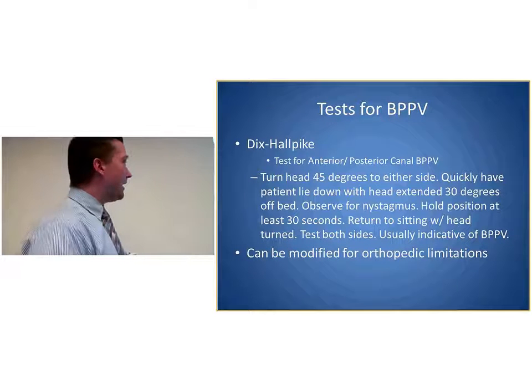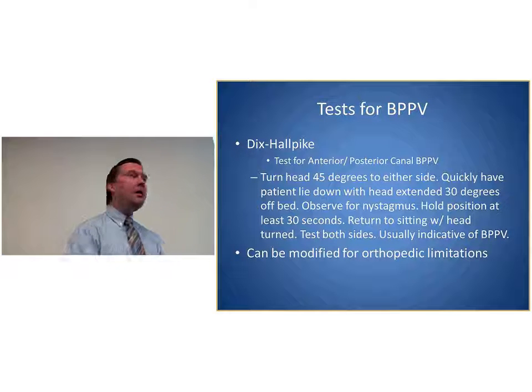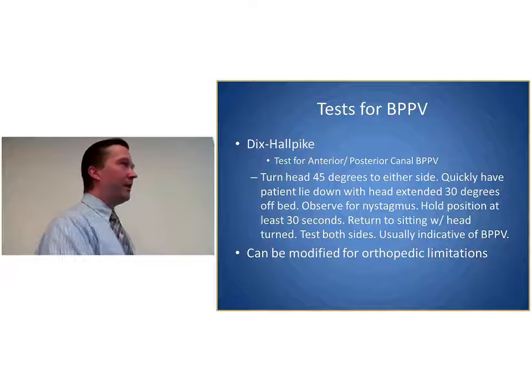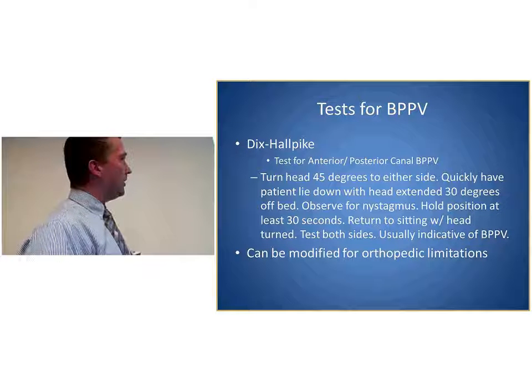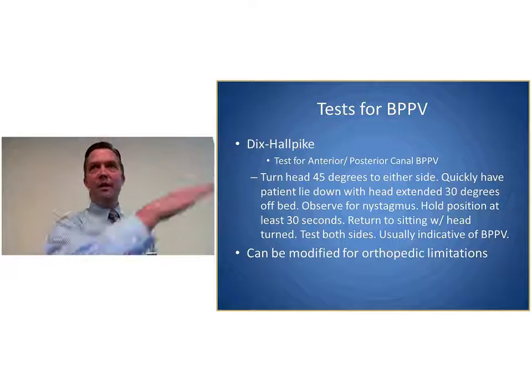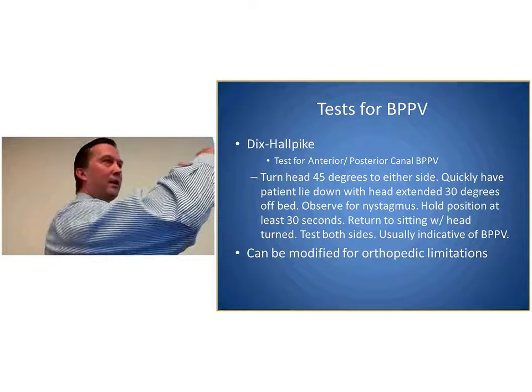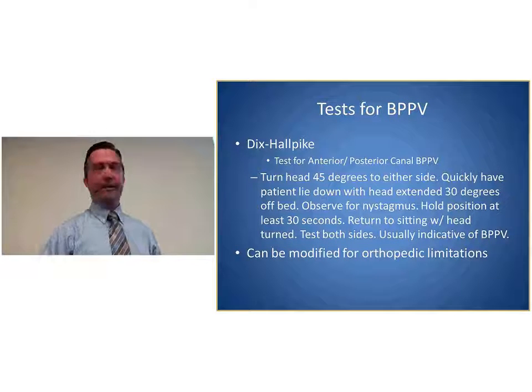Now, as far as modifications, if someone has significant cervical range of motion limitations, or perhaps they had a cervical fusion and you did not want to extend their neck, you can modify this test by having them go on pillows or on a tilt table. The test has nothing to do with the position of their head. It actually has to do with the position of the canals. So as long as the canals are 30 degrees down plane and tilted 45 degrees to either side, you're doing the Dix-Hallpike. And this is what it looks like.